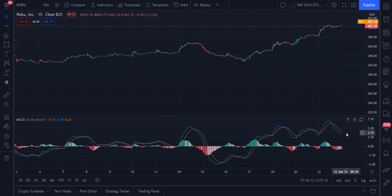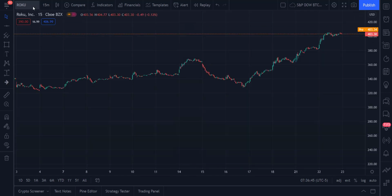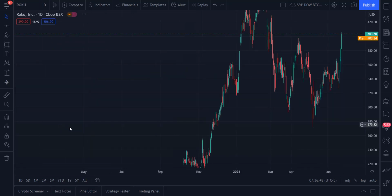But this is why I don't trust these individual little crossovers here: without it crossing the zero line, if it continues upward in a bullish trend, it's just going to go back and forth while staying in the positive region. So when I'm using the MACD, I really like to see it cross the zero line, either from positive to negative or negative to positive, before I try to use it as a trading indicator at all. So let's go back to the 1 day.